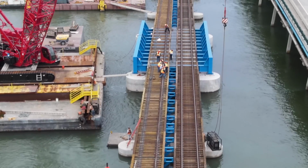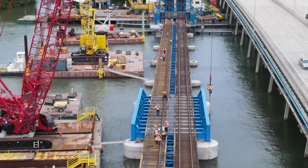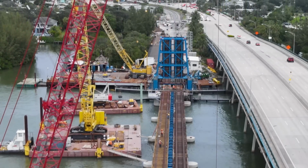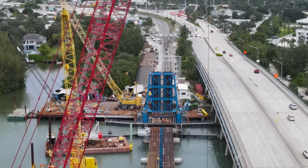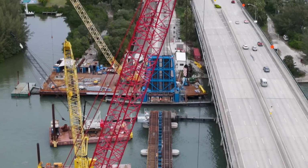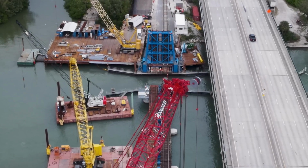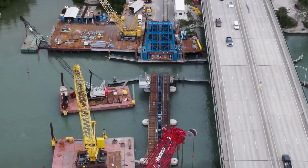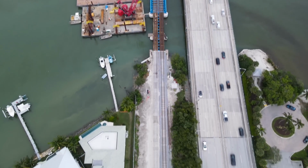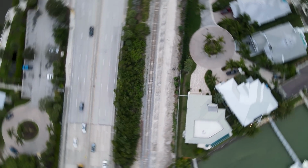Work is also now underway to start building the second track across the second half of the bridge. The track crew from Gonzalez & Sons can be seen at work here. Ties have also been laid to the south of the bridge in preparation for the rail to be threaded and built around the curve south towards Center Street.